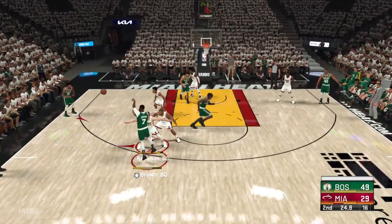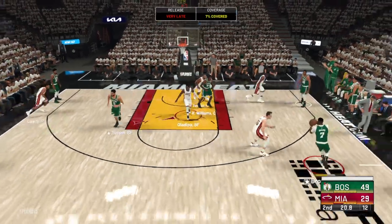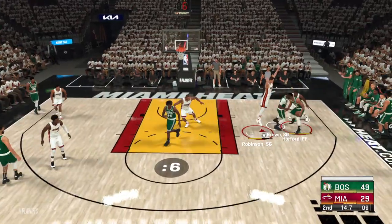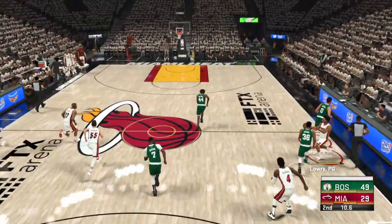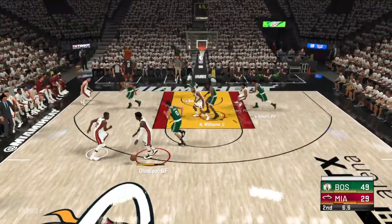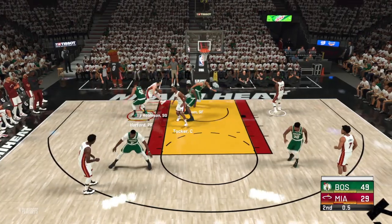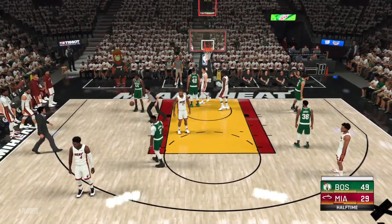And they double up Brown. Here's Smart. The kick out to Brown. Clock at 6. To the paint, Butler with the steal. Lowry finds Oladipo. From outside the arc. Robinson down low. And that shot was up in time, but doesn't go in.